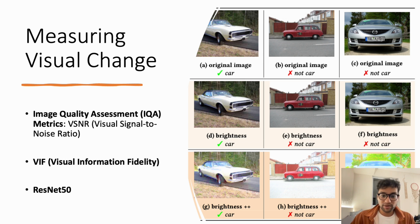For the second example, for B, that's not the case, but it's consistent. It wasn't able to identify the original as a car, and it still wasn't able to identify the second and the third as cars either. But on the last example, what's odd about this is that the double brightened image is recognized as a car, whereas the original wasn't. This isn't aligned with human perception, so this is a gap in the reliability.